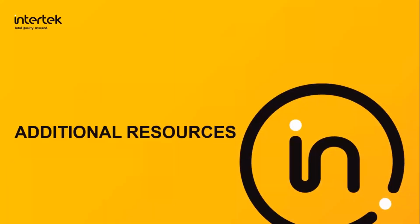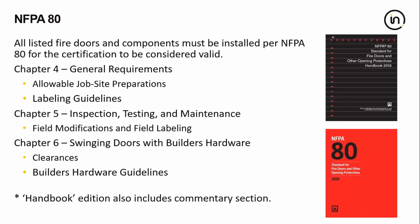We'll go through some additional resources that might be beneficial to you. So again, here's NFPA 80. We talked a lot about that today. A lot of good information in here, but all listed fire doors and components must be installed per NFPA 80 for the certification to be considered valid. Applicable sections, primary sections that we'd be using would be Chapter 4, General Requirements. Again, this is the allowable job site preparations, labeling guidelines. Chapter 5, we have inspection, testing, and maintenance. Field modifications and field labeling are covered under that section, as well as the 13 points of inspection we talked about previously. And then Chapter 6, dealing with swinging doors with builder's hardware. So that's where you're going to find your clearance information, builder's hardware guidelines, hinge requirements, lock requirements, things like that.